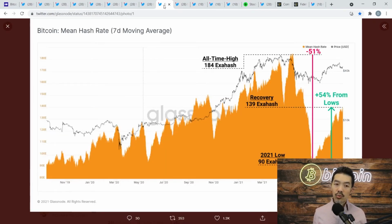Now let's take a look at the Bitcoin mining hash rate. Now we know that Bitcoin's price always follows the hash rate.